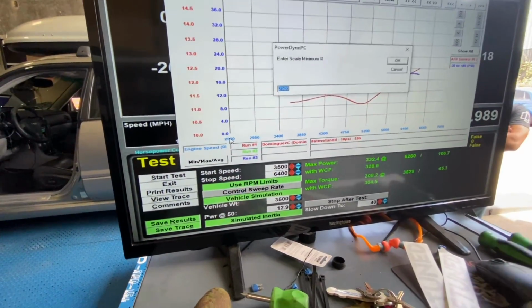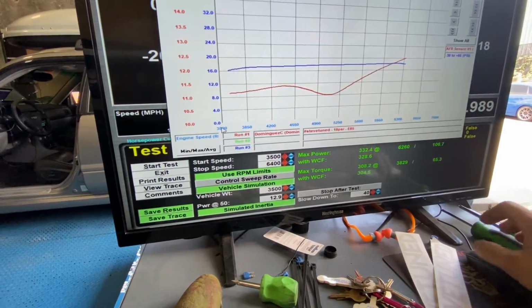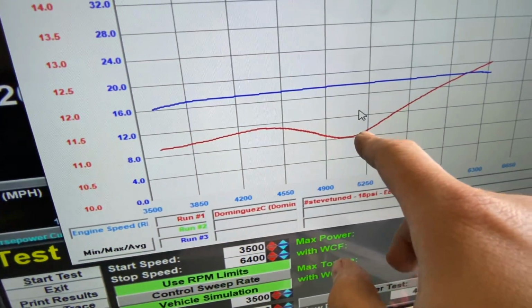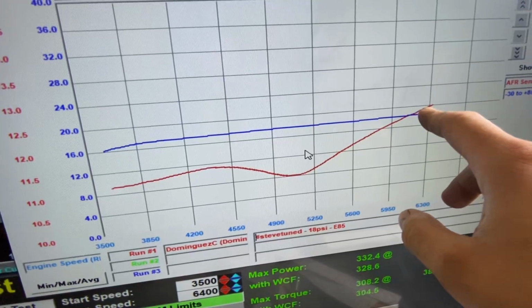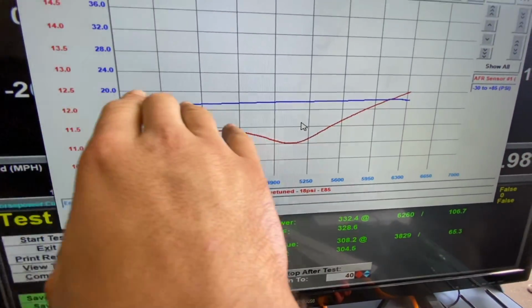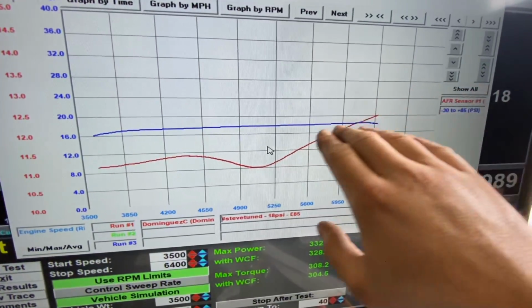So as you can see, air fuel ratio starts to kind of get out of hand up top. We're staying nice and rich in the 11s here, and then we just start going up. So injectors right here are just maxing out. So what I ended up doing is I dumped a lot of fuel here so that I could catch it a little better as it goes up.